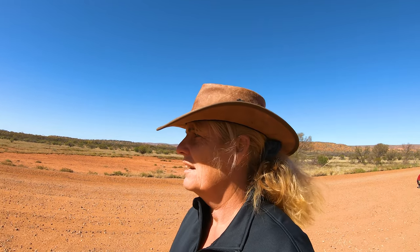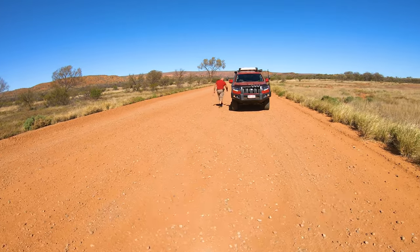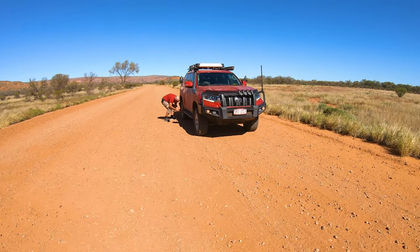On the way to the Redbank Gorge here at the McDonnell Ranges, the way in is a dirt road about 5 kilometers long, so we're letting down the air again, as you can see, just in case, because we don't want a flat tire if we can prevent it.